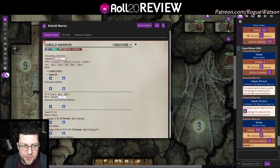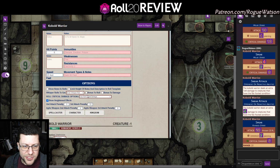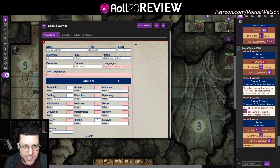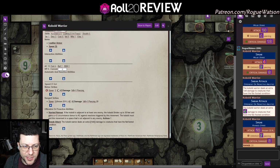I will mention I'd prefer if it hid the damage numbers first, and I think I didn't figure out a way to do that. You could do the critical damage to where it's a button, but I believe, and then, yeah, there's the whisper rolls. Show notes and rolls is probably good to have in case you write something in the notes. It's like, hey, remember to add this effect. But in terms of not adding the bonus damage, I don't know if it'll do that for me. So it might always roll the damage, which is a little bit annoying.